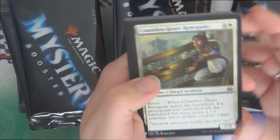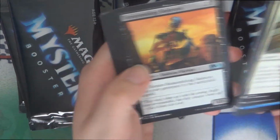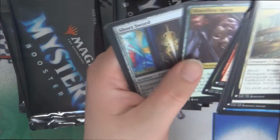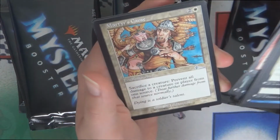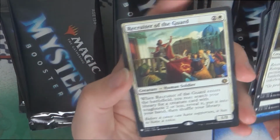So there's a lot going on in this set thing. Set thing? Not quite set. I don't know what you would call it. I mean, remember the caterpillar. Okay. I mean, you went with set thing, so is there a better name? Who knows? Oh, it's a Recruiter of the Guard.